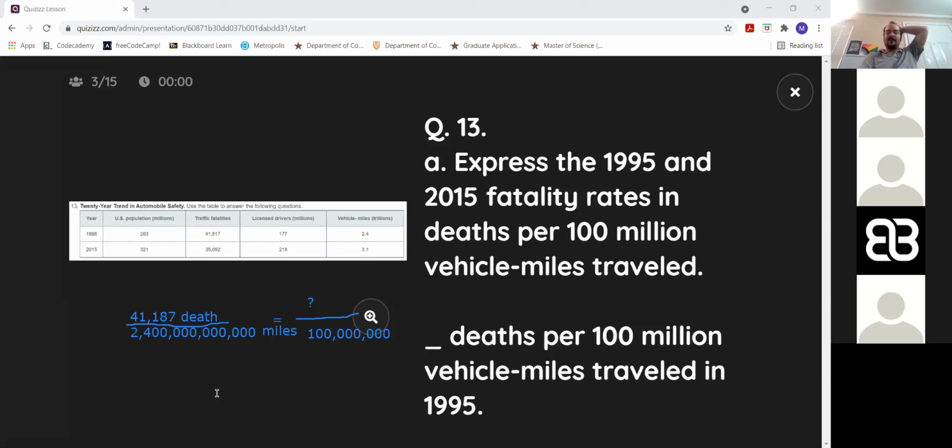You can do it deaths per mile, and then if you drive 100 million of them, I think that's one way to do it.